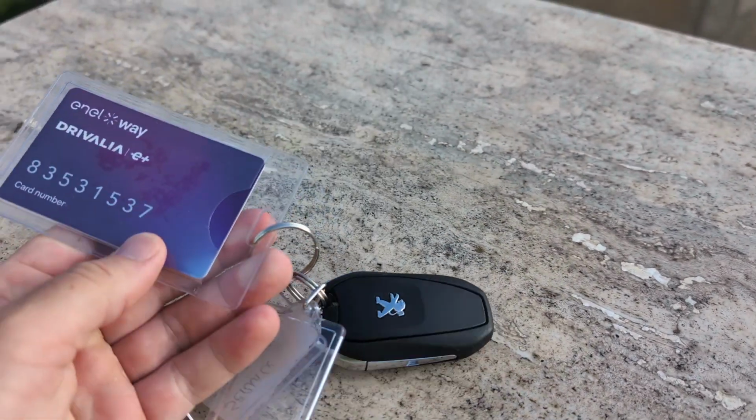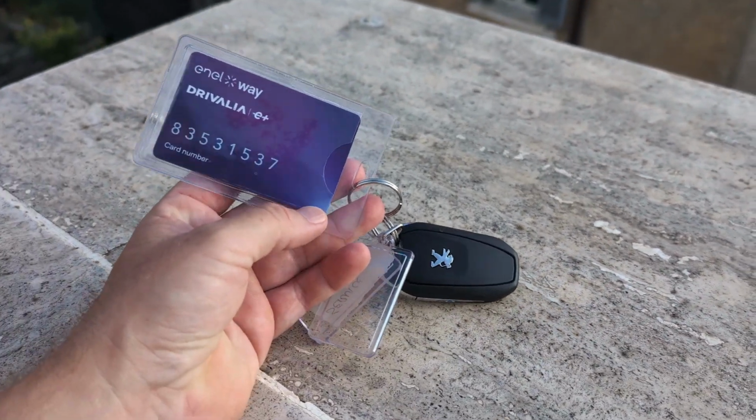So perhaps this is all you need if you have a car. I actually have an Enel X card, which used to work really well in Spain. But I added a new credit card to it, and it won't let me change from the old credit card to the new credit card. So I don't actually think it's working, and I've already sent them an email about it, and they haven't got back to me. I mean, it's just really bad service.